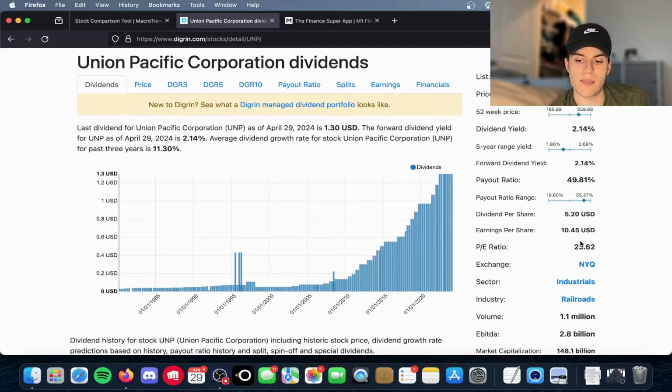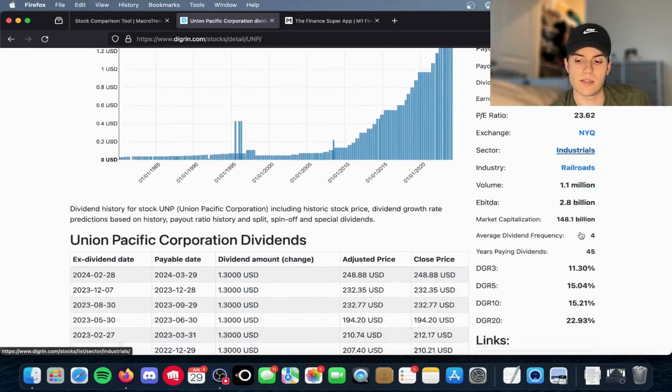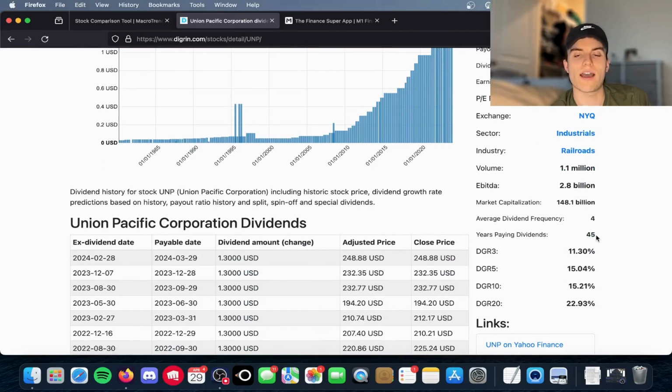We can see that they've paid it for 45 years. That means they have paid this dividend and kept it going and rising for 45 years. That's a great sign. It means it's not going anywhere anytime soon. And then DGR3 is the growth of that dividend in the last 3 years, 5 years, 10 years, and 20 years, which is 11, 15, 15, and 22. Which means the bare minimum, it has been going up by 11% a year, the dividend, not the stock.